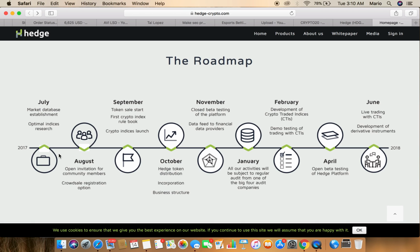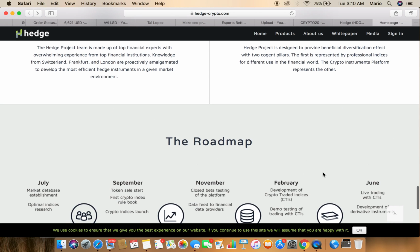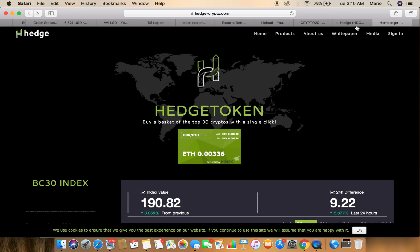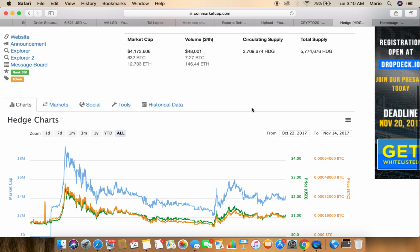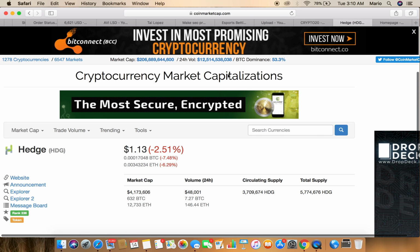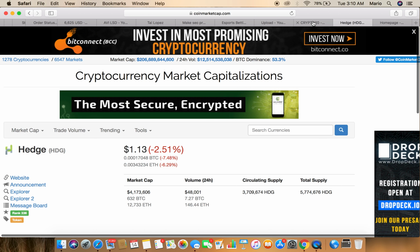So this is their roadmap here. Like I said, open beta testing in April, and then live trading in June. So around second quarter is when we're gonna actually be able to see their platform drop. So at the current price that you're getting it for right now, $1, $1.13, I think that's pretty good. It might go lower than that, but around that April-June time, it's gonna really pop, I think, and probably be a good time to go ahead and sell off after that point if you don't really believe in the project. But I also want to show you the other one I was talking about.